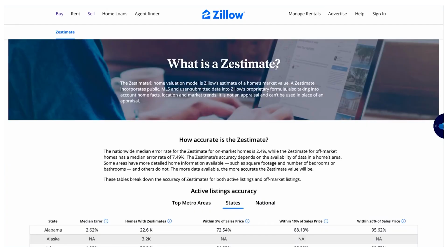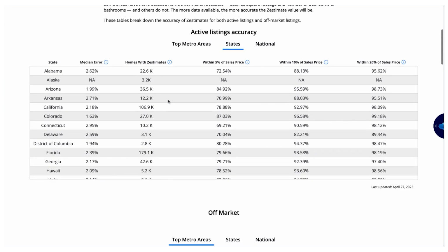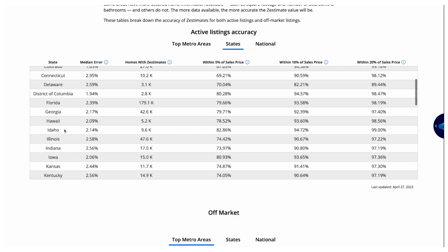All right, guys, I clicked on Zestimate, and this is what is a Zestimate. We don't really need to go into it. Everyone knows it's basically Zillow's opinion and their algorithm that decides how much your house is worth. It's not an appraisal. Like I said, it can't be used in place of an appraisal. So that says a lot right there. Full disclosure by Zillow. It's definitely a danger. Those estimates are a danger, and we're going to go into these numbers right here.